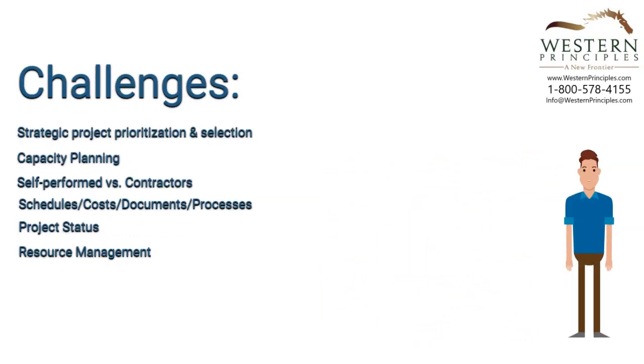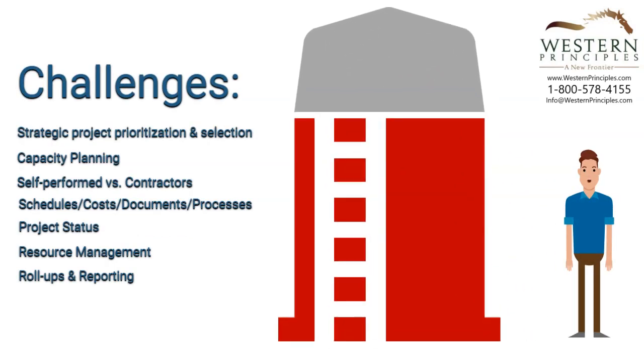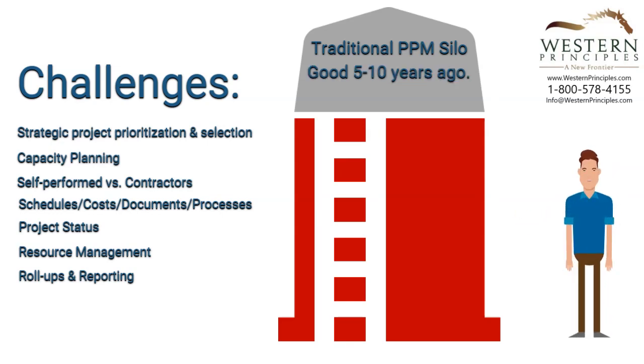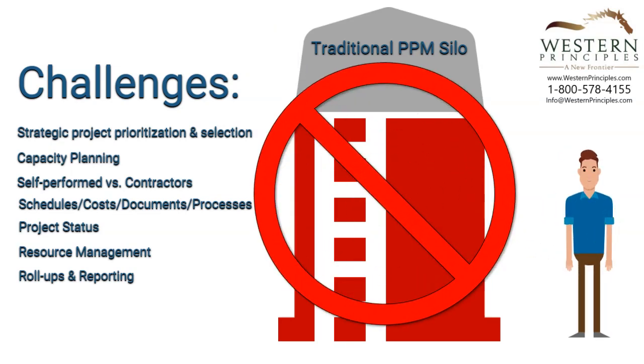The solution to an owner's project and portfolio management challenges is not found in any single silo system. The traditional project and portfolio management system locks you into a single suite of products. These are proprietary and expensive. These were good 5 or 10 years ago, but now they're so 2010. Don't get locked into the past by one of these systems.